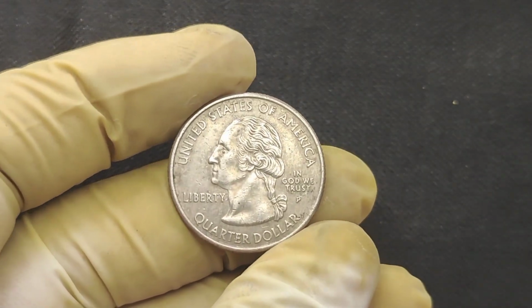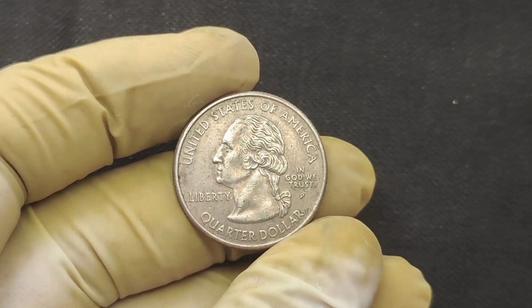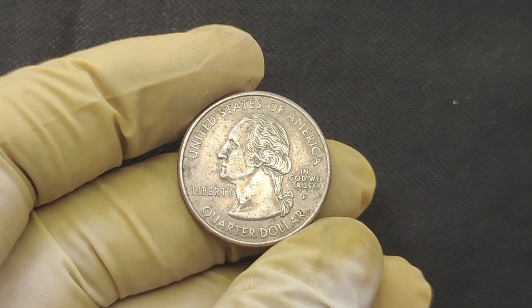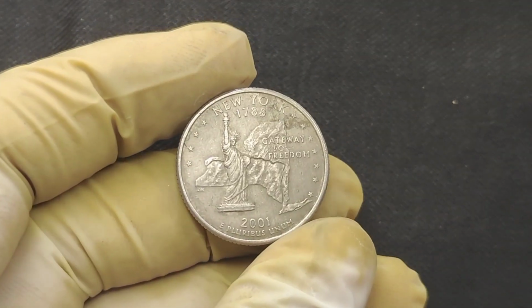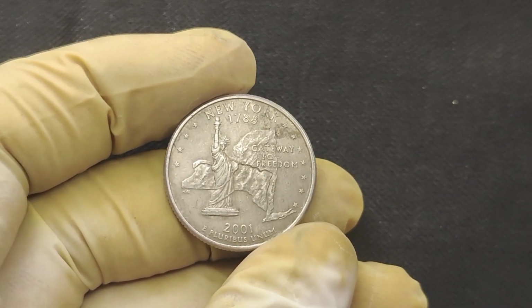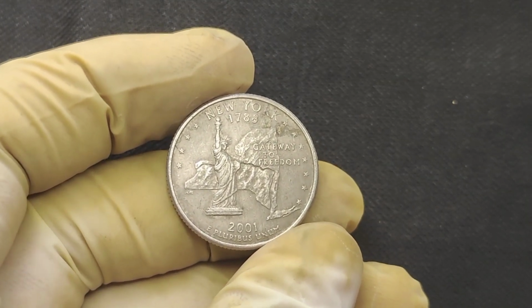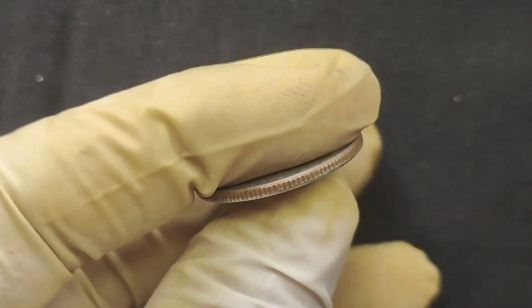Now, how do you know if your 2001 New York quarter could be worth $1.9 million? Well, that's the million-dollar question, isn't it? To get an accurate valuation, it's best to take the coin to a professional numismatist or have it graded by a trusted service like the Numismatic Guarantee Corporation or the Professional Coin Grading Service. They can tell you exactly what your coin is worth based on its condition, rarity, and any unique errors it might have.